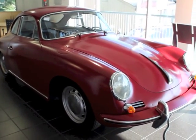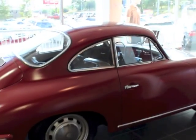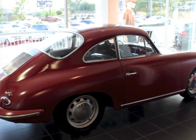But this is my personal car, at least it was my personal car, and we just sold it. It's going to Toronto, but I wanted to do a little video on it because I think it's kind of an interesting piece. This car is a 1964 Porsche 356C. So this is near the end of the line for the 356s.